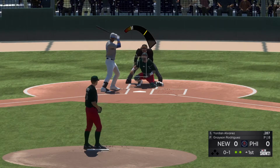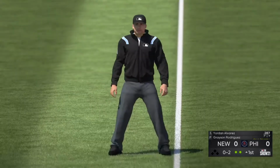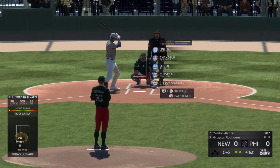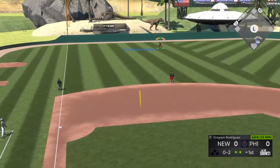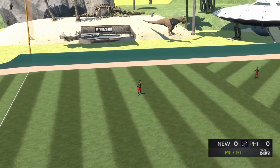Yordan Alvarez is in with 2 away here as this one swung on and missed for the first strike. Started to go around there. Looked like he held up in time. No, strike 2, says the third base umpire. Working on striking out the side in the first. That's lifted the other way out to left. Stanton has a read on it. And that ends the inning.